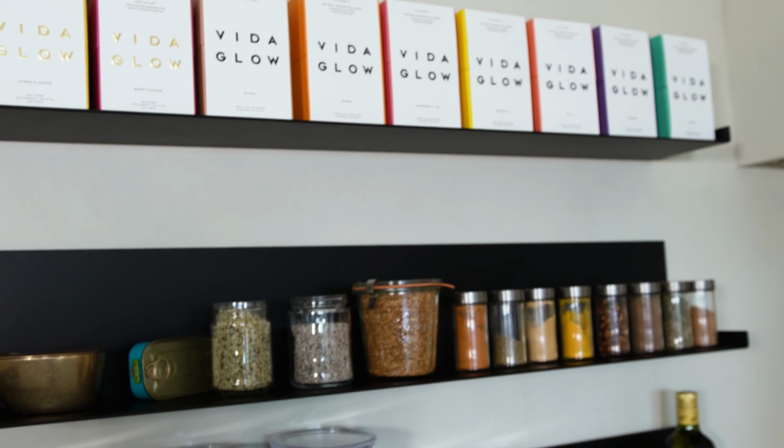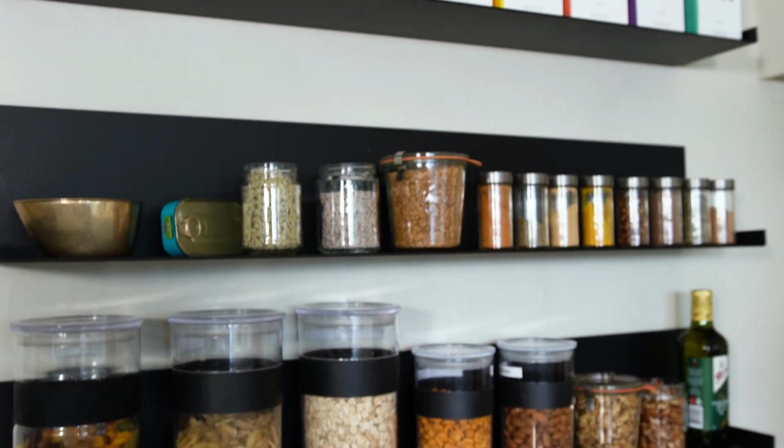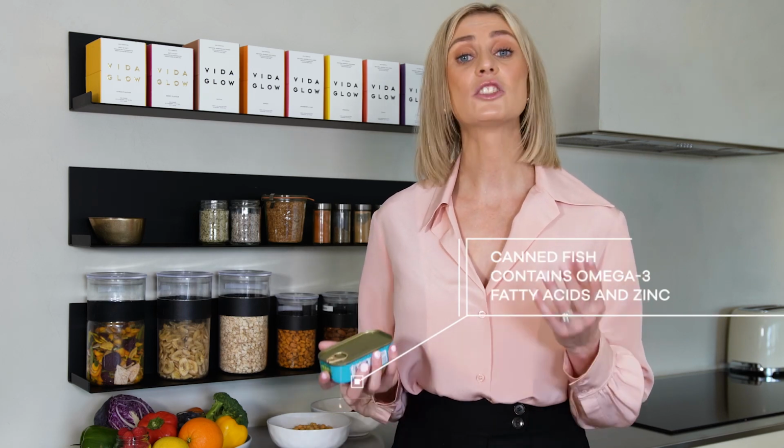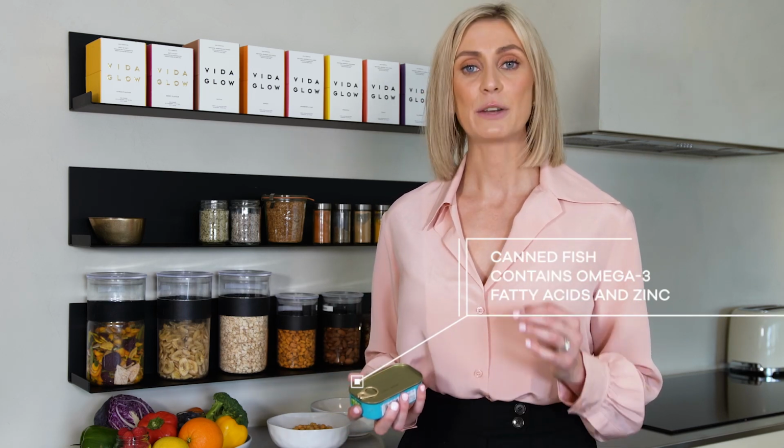So next up, I've got one which is probably a little bit controversial for some people, but it's canned fish. So if you can access fresh fish, of course, go for the fresh option. But canned is really handy to keep in your pantry as well. Fish, we know, are a really great source of those omega-3 fatty acids, which we know are particularly anti-inflammatory. On top of that, fish is a really great source of zinc, and we know that zinc is one of those nutrients which is absolutely key when it comes to supporting the health of our glowing skin.